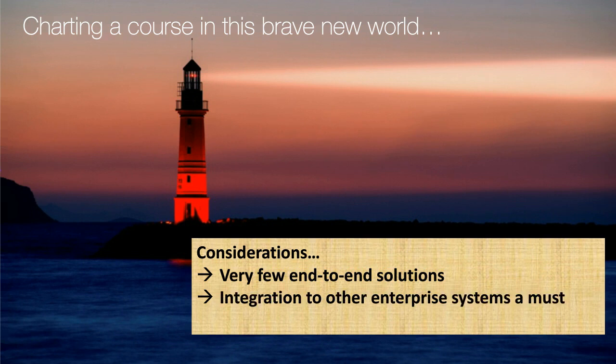But as a result, integration to other enterprise systems is a must. And if you're selecting a platform to be used in a healthcare organization, it's critical that you're selecting from companies that have both spent the time and effort to engineer the solution to be IT friendly and easy to integrate, but have also thought through things like data security and other items that'll be so critical in the healthcare space.